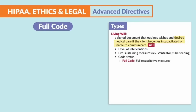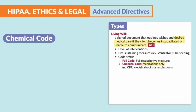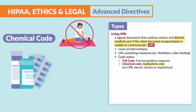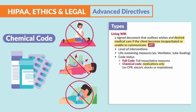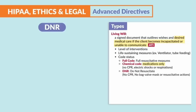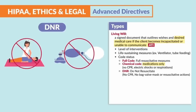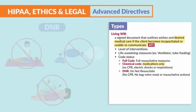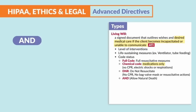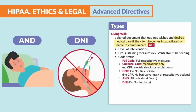A full code means full resuscitative measures. A chemical code means medications only. So no CPR, no electric shocks, and no respirations. A DNR means do not resuscitate. So no CPR, no bag valve mask for respirations, and no resuscitative actions. Other key terms include AND, allow natural death, or DNI, do not intubate.